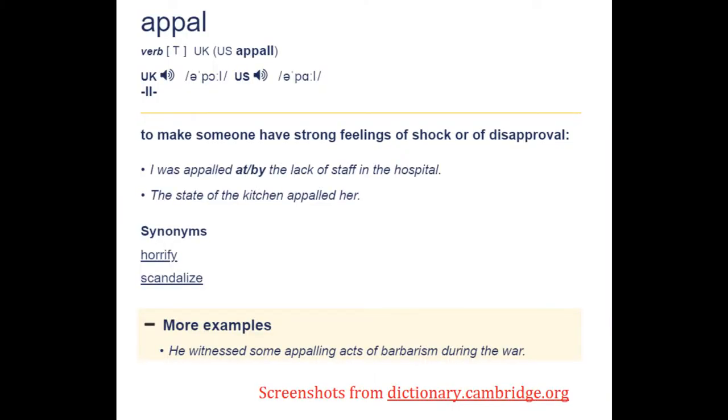For this video, let's pick a word, appall. This is a picture from Cambridge Dictionary Online. As you can see, it is excellent because it shows you everything about this word. We have the word, appall. We have here its function in a sentence. It is a verb, so something that we do. And here is its pronunciation.